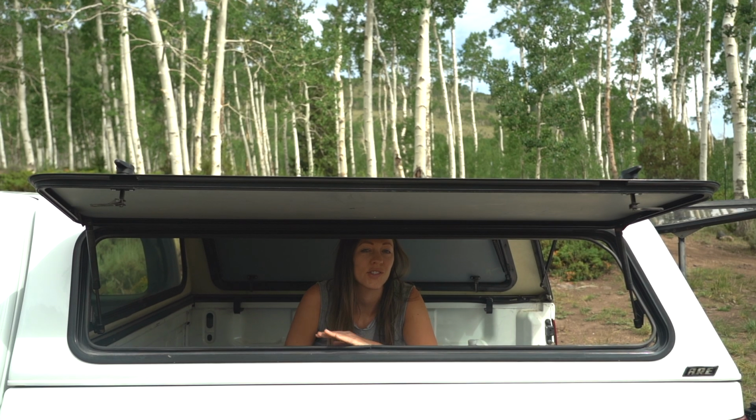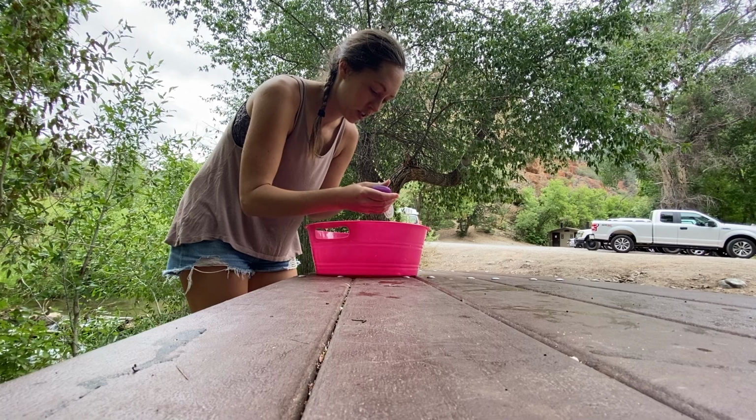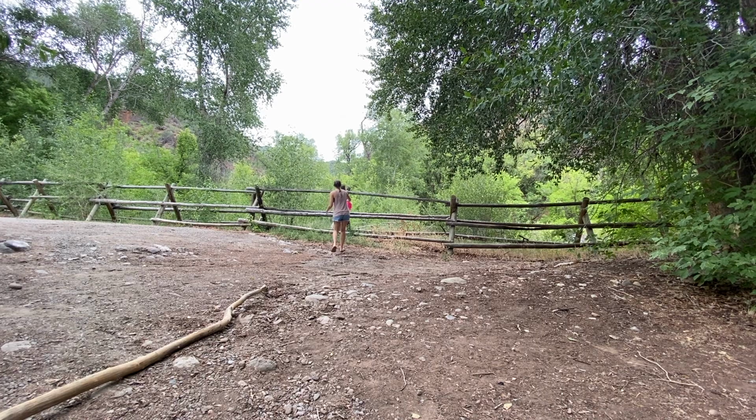Then my next struggle is usually shade if I want to hang out in a place for a while, so I'll just open up these side windows, let the air flow through, and it's cool enough here today to hang out for a little while doing that. In terms of washing, always collect water from the source. Wash away from it with biodegradable soap, then scatter it away from the water source. Never wash directly with soap in bodies of water.